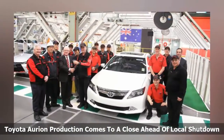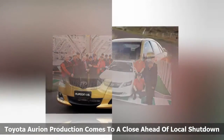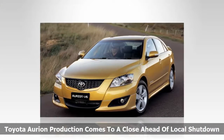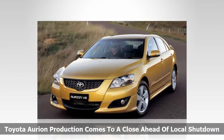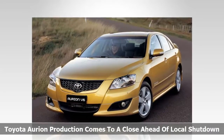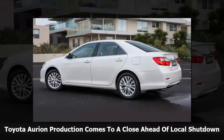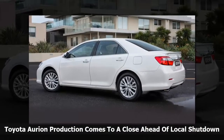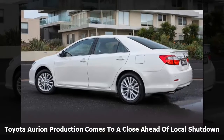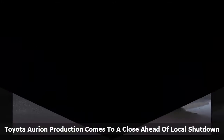The final Aurion comes as part of a phased production shutdown for the Altona factory ahead of Toyota's full withdrawal of local assembly operations, with the last locally built Camry hybrid model set for a September production slot before the very last petrol-powered models roll down the line in October. Toyota won't replace the Aurion with a next generation model. Instead, the imported Camry, which is set to arrive in November, will reintroduce a V6 engine option to sell alongside petrol and petrol-electric hybrid models.